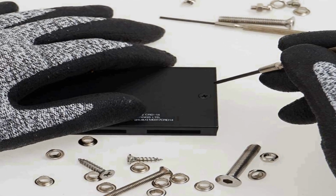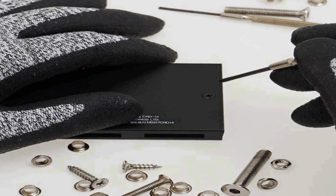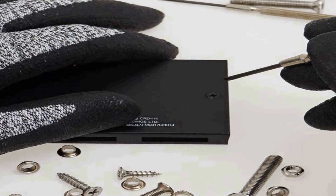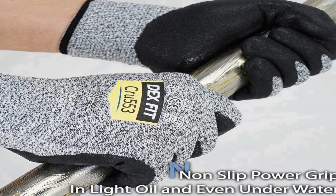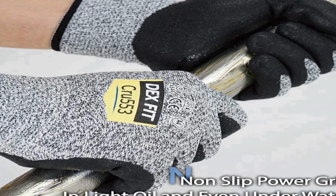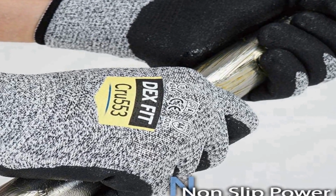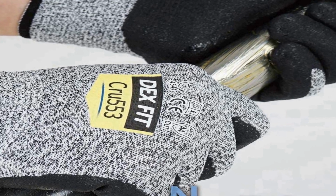No matter the type of task. Non-slip even in light oil and underwater. Water-based foam nitrile rubber touchscreen compatible coating is breathable and grippy even on greasy or wet surfaces. Passed FDA food contact coating test. Best indoor and outdoor cut resistant work gloves with grip.